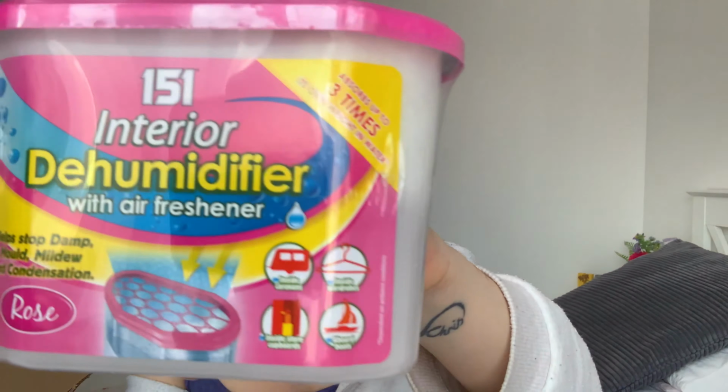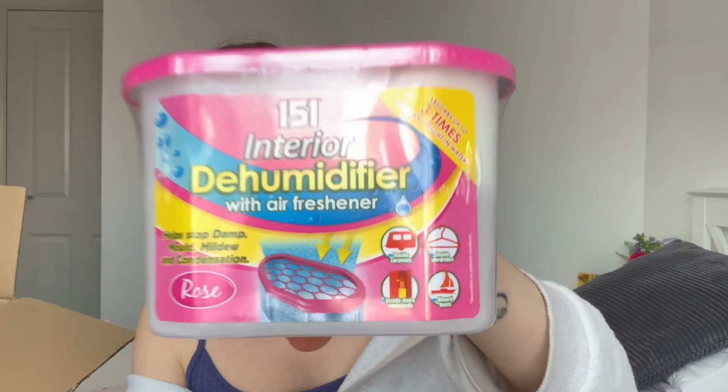The next up we have the interior dehumidifier with air freshener, and we already have one in the ensuite bathroom, but it needs changing, so I thought this would be the perfect time to pick one up. So I'm trying to smell it through the plastic, but I really can't. No, I can't smell anything, but I'm sure it smells amazing. But I needed one anyway, so I thought it would be good to pick that up.